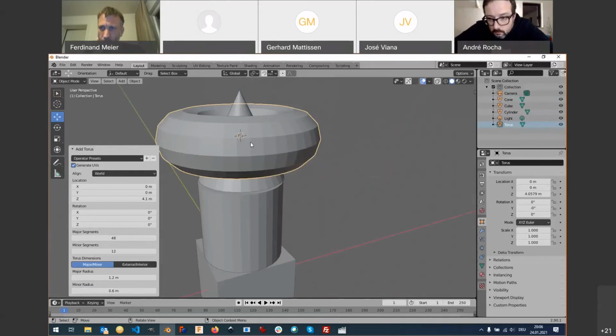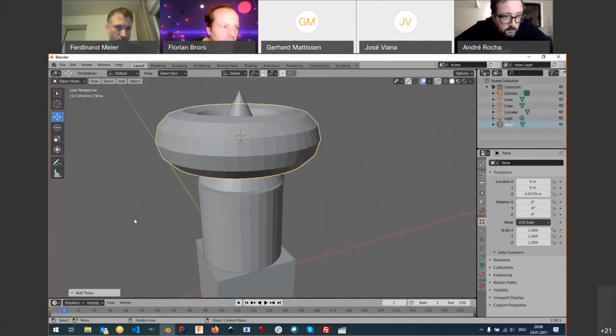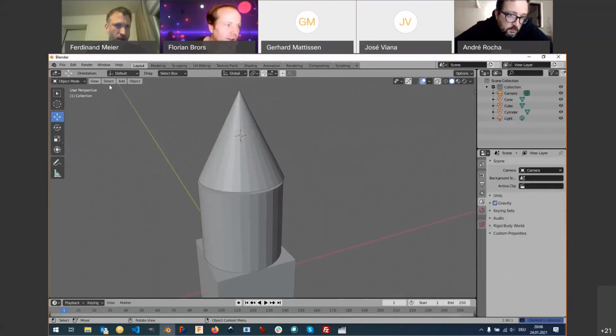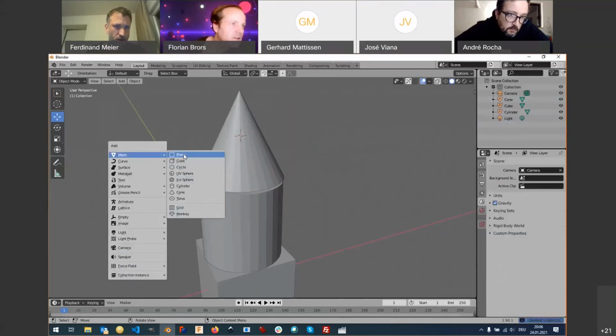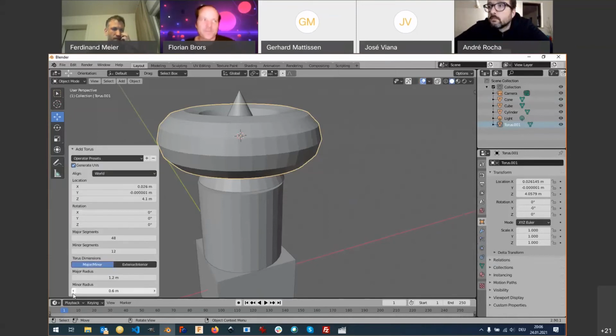Kelly, how do you enter this menu on your left side now, when you add the torus, how do we get the window? Okay, add torus. If I delete my torus again and I do Shift A, Mesh, Torus, then this little window appears down here. Okay, thank you. And if I click on the little triangle, then it makes it big.